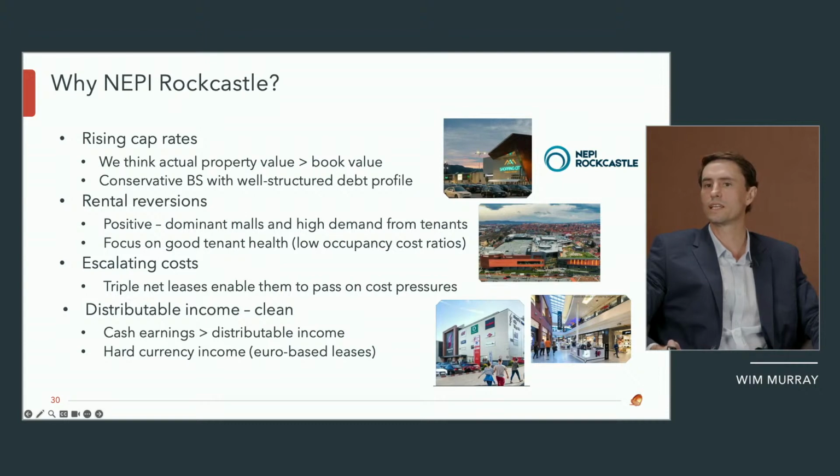But the triple net leases that NEPI signs with their tenants allow them to pass on the majority of these inflationary increases being seen on an operating basis. So all of this combines to protect the income stream, which we believe will be growing over time.